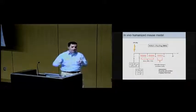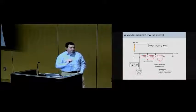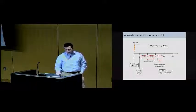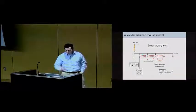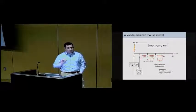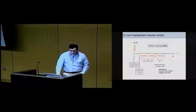So when you irradiate, you actually create room and they engraft better. After radiation, 4 hours later, we engraft 750,000 HL60 Luc AML targets. And again, these cells express a luciferase cassette, which allows us to track tumor progression in vivo without killing the mice. We wait 3 days, and we inject 1 million NK cells, and then we start treatment.